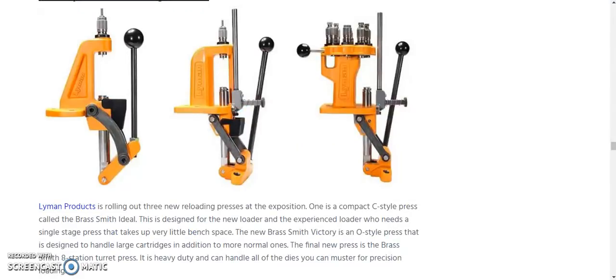And Lyman Products is going to be rolling out their Baby Bear, Mama Bear, Daddy Bear new line of presses this year. What we're looking at is a compact C-style press called the Brassmith Ideal. This is essentially just a single-stage press that's going to be great for a new loader as well as an experienced beginner who just needs a press that's going to take up very little space.